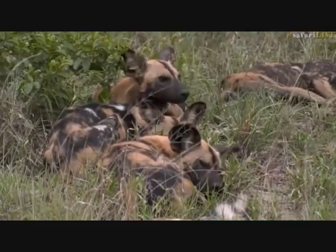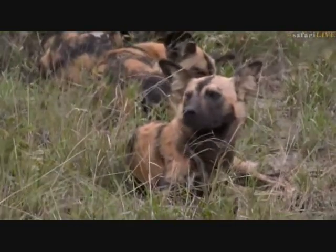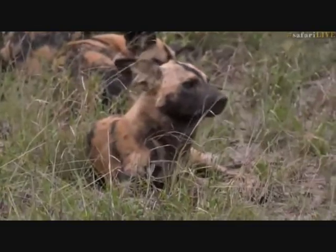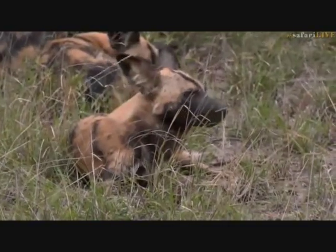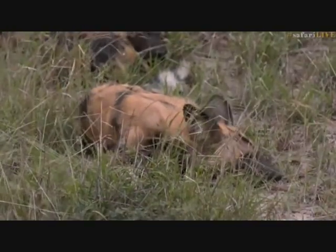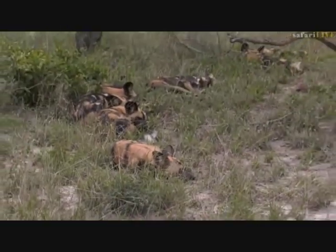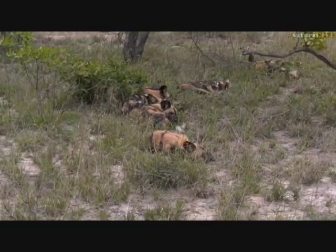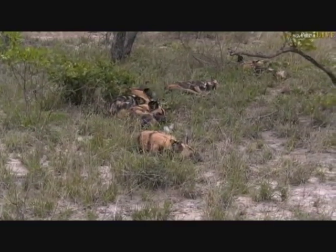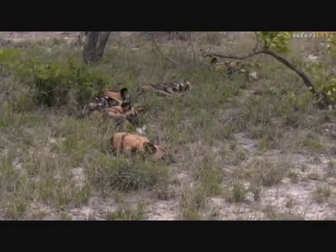But you see that just one of them lifts their head. They've got lots of eyes and ears around. They're never completely still. Obviously there's a vehicle that's just moving around a little bit, so they also pick up their heads and just check what's going on. But it's still fascinating to watch, because even though wild dogs might seem like they're all sleeping, there's always at least one of them with their ears out and their eyes open.